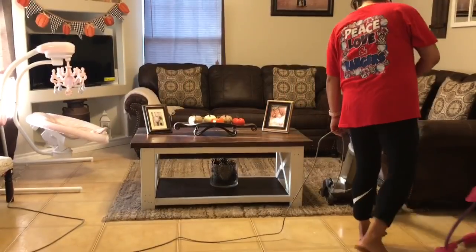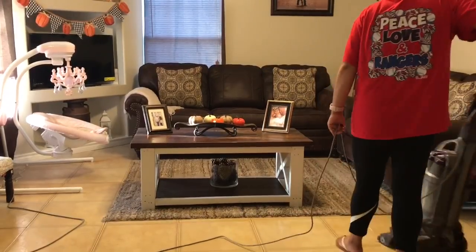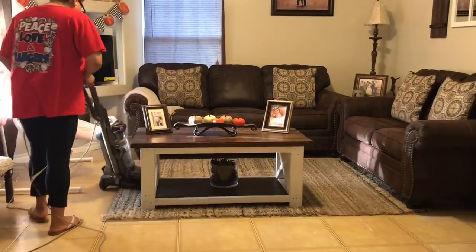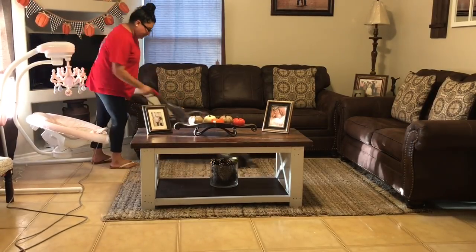So now on to my favorite part. I love to vacuum, guys. I just love to vacuum. I love leaving those cute lines in the rug. I don't know, I just feel like they're so cute. Like, I always have to go and do it once, twice, three times. I don't care till I like the lines. I'm just such a weirdo.